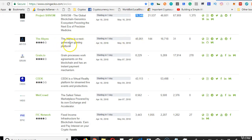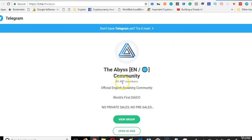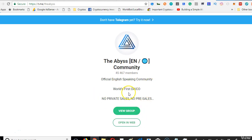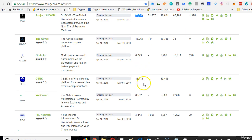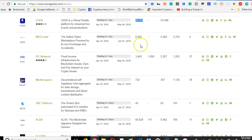There is Abyss. The Abyss is a next generation gaming platform. 45,000 Telegram followers. Cool. And I want to let you know that these numbers are usually the Telegram followers at the day of the listing of this ICO. If you click on this icon, these are social media icons. This is Telegram. If I click on it, you'll see that it has passed 45,000 already. So here it has 45,061, and now 45,467. So it has added about 300 or 400 extra followers. You understand? So we're basically keeping an eye on this. Seek, a virtual reality platform, has 3,000 followers, and so on.